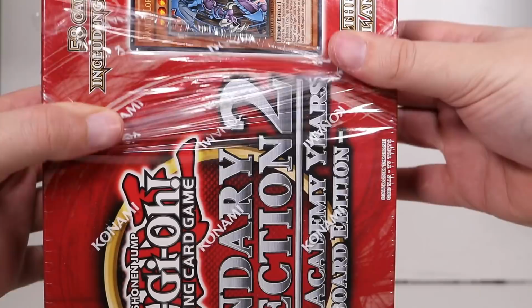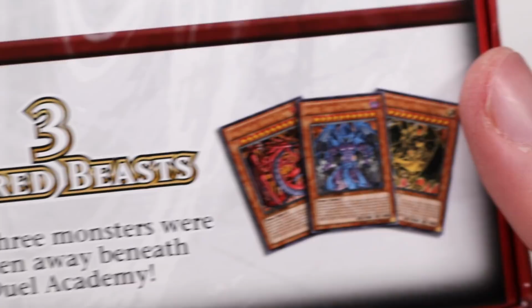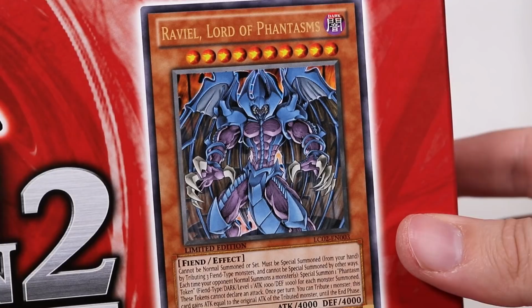Now, let's see what number two is all about. Alright, let's see. I feel like you can't really match the Blue Eyes White Dragon, Dark Magician, and the God cards. What do you have for us, Red Box? Okay. Are these the off-brand gods? I don't think I recognize almost any of this stuff. Three Dark Lord cards? What is that? Sorry, I'm being one of those very annoying nostalgia neckbeards. Raviel, Lord of Phantasms. I actually don't recognize that.